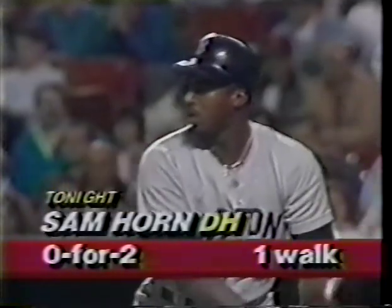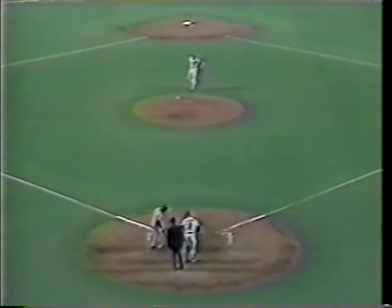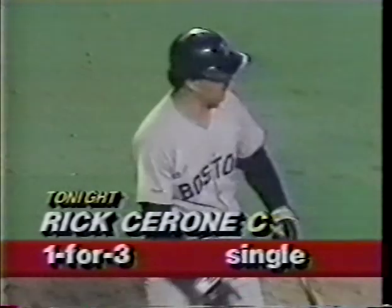Sam Horn has walked and twice bounced out. And the first pitch of the 9th, low for a ball. 1 run on 5 hits and no errors for Boston. No runs, 2 hits, 1 error for Kansas City. That's line right to Balboni. The catcher, Rick Cerone. Rick Cerone has one of the 5 Boston hits. He singled to center his first time up. He's 1 for 3.